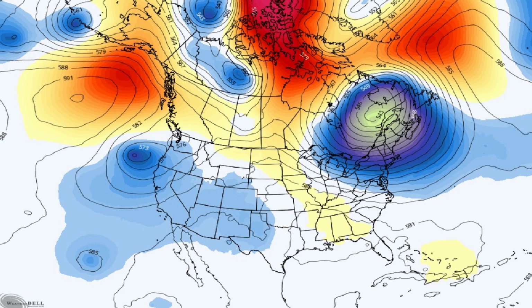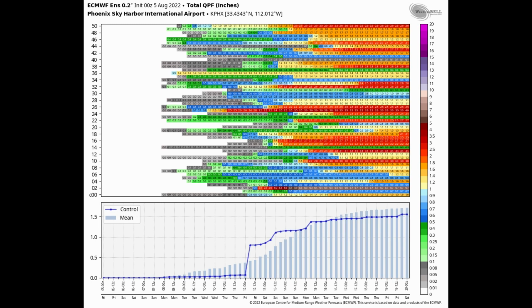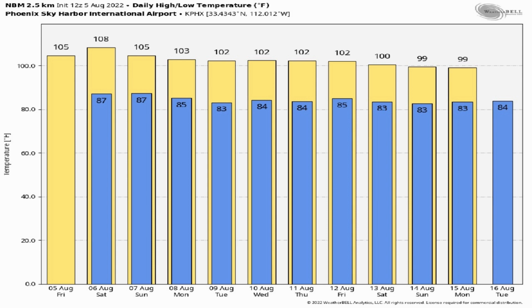But again, this is 10 days out, and you know we have seen just a ton of different solutions way out here. Looking at rainfall for Phoenix, this is going out through the 19th of August, coming off of the European ensemble. The mean is still up there around 1.5 inches, and you've got individual members much higher than that. And temperatures off the national blend of models. Yes, tomorrow probably going to be the hottest day of the period, and then temps trending down and likely staying at or even below average through mid-month.